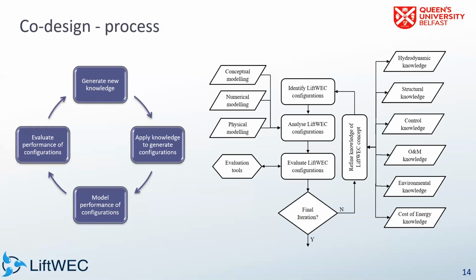Now, it's not to say they're the only configurations, but based on the experience and knowledge that we've generated, this is where we think promise lies.